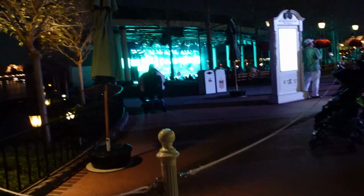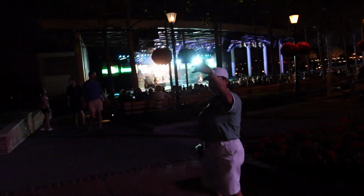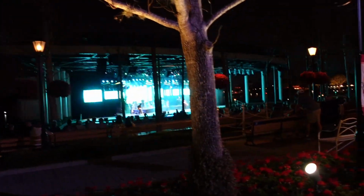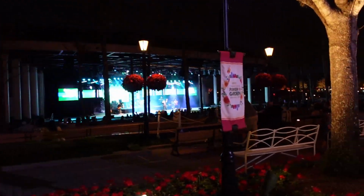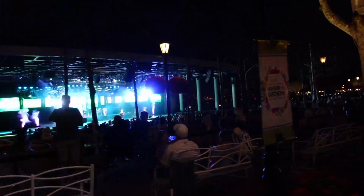Let's see who we got playing at the Garden Rocks Festival today. Looks like Glass Ceiling. Well, I haven't heard of them. It's not that crowded in there either, so I'm going to assume most people haven't heard of them.